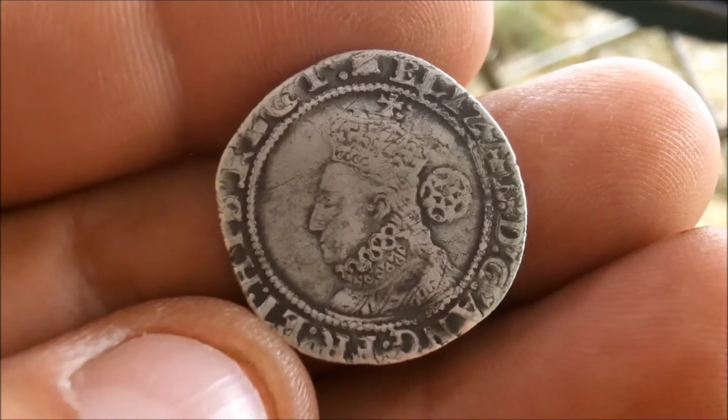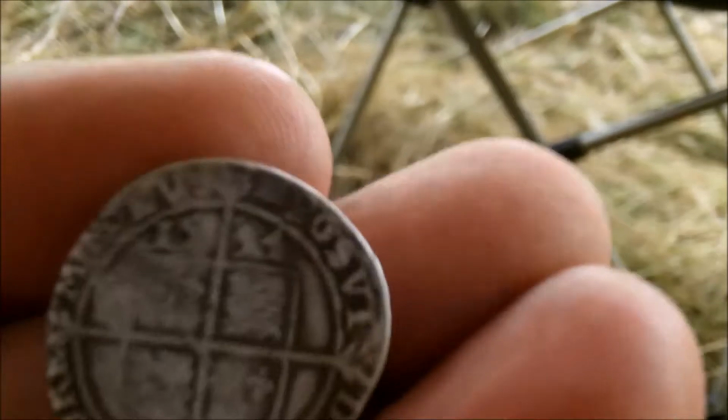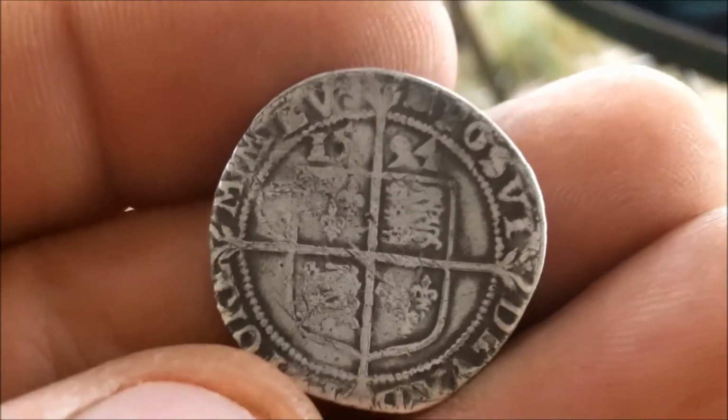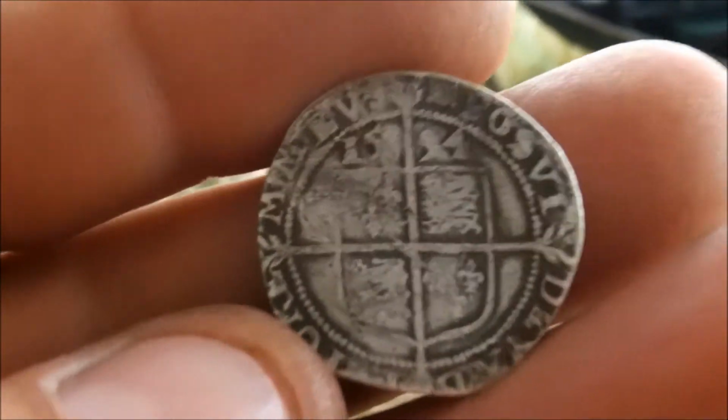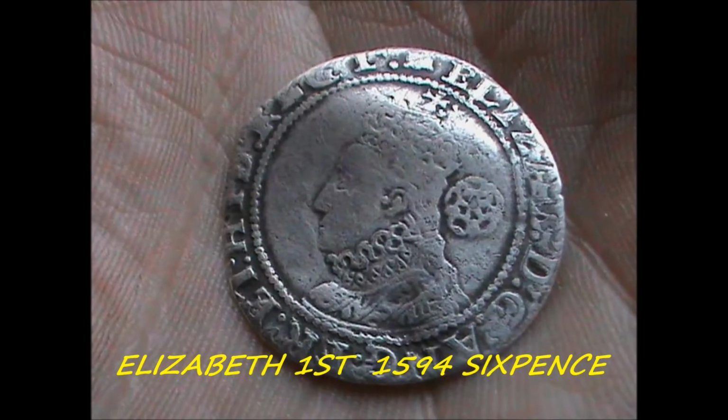Right, we're in the tent. What's up? Danny's just found the first coin with my Equinox, just so happens to be a great big hammered. Foxy bastard. That isn't good, is it? What is it, 15? It might go on eBay. I'm looking for a sixpence then. Yeah, sixpence. You've made yourself gold, eh? Karma.